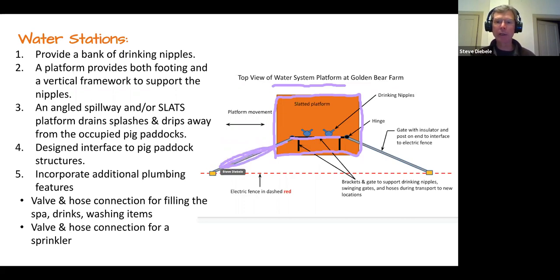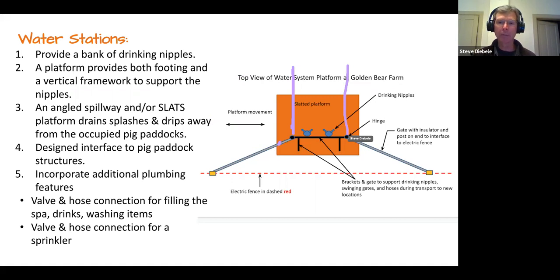And these gates that we have here, in general, we should be able to swing them over and stow them so that they're riding along like this, so that when we're ready to move, this gate is stowed up and the other gate is stowed up. And we will be able to chain onto the slatted platform and move the platform elsewhere along an existing electric fence. This, in this case, would be a temporary electric fence. And on here, we want to be able to stow or coil up hoses and a sprinkler and things like that.